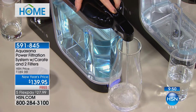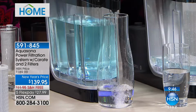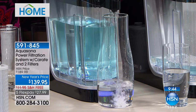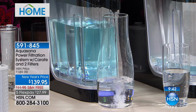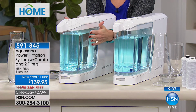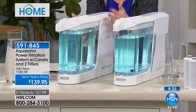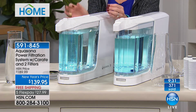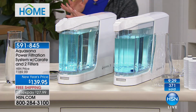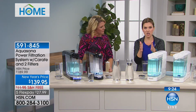Stephanie's been using the black. Now, in the black, I only have 140 left. That's it. So if you want the black, that is going to be the first to sell out and go. We also have it in white. Now, if you notice, they're both streamlined. They take up very little space. They're very, very quiet, completely portable, and you don't have to worry about any installation. In the white, I have about 300 left. That's it. So when we talk about FlexPay, it is $27.99.